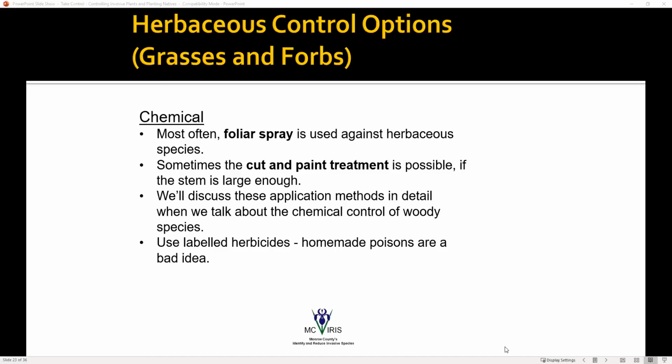And the last note on this slide is just a reminder, since I'm using the word chemical sort of loosely here, but what I mean by chemical is a labeled herbicide. If it is not a labeled herbicide, I really recommend against using homemade poisons. I see these recipes on Facebook a lot, and it's basically open up the cupboard doors under the sink and take every toxic product under there, mix them together, put it on the plants and kill them that way, in the misguided idea that that is somehow more environmentally sensitive than using the labeled herbicide. And it's really not. So I suggest strongly that you stick with labeled herbicides when you're wanting to kill plants with a chemical.